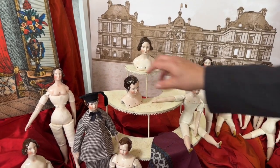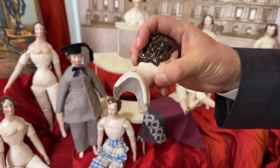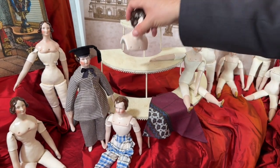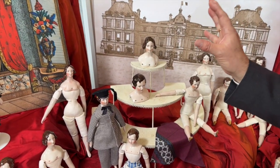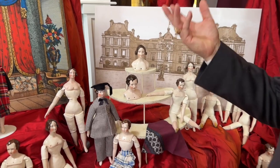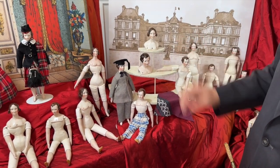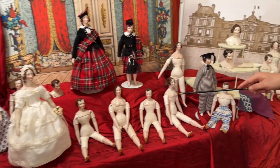And one thing I want to point out is the originals. Look how thick the china is. And they're marked in multiple places. And they're very, very hard to find. We're at the end of the 1830s into the 1840s. So officially, without a doubt, these are some of the first chinas ever made. So Carl made the mold, and then he created all of these dolls for us.